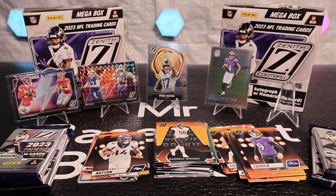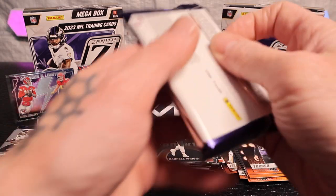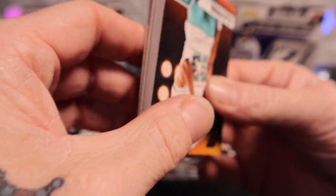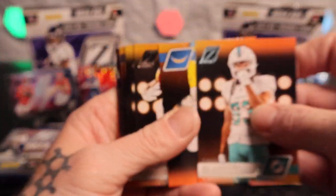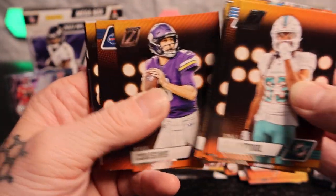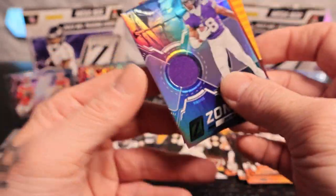I don't know. These boxes look rough, unless we can get saved by a nice auto. Oh, might be the mem in here. Might be the mem. Claypool, Bosa. We got a Brock Purdy. Ramondre Stevenson, Dak Prescott, Kirk Cousins, Josh Allen, Devontae Adams. Oh, it is the mem.